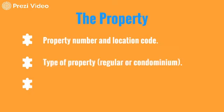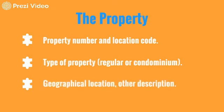We should also include what kind of property we're dealing with in this contract: regular properties, which include lands, plots, and houses, or condominiums, given that in Panama we have different types of registry offices for this. And finally, we should also include not only the geographical location, but some other information that may describe the property, such as lot number, condominium name, apartment number, and others.